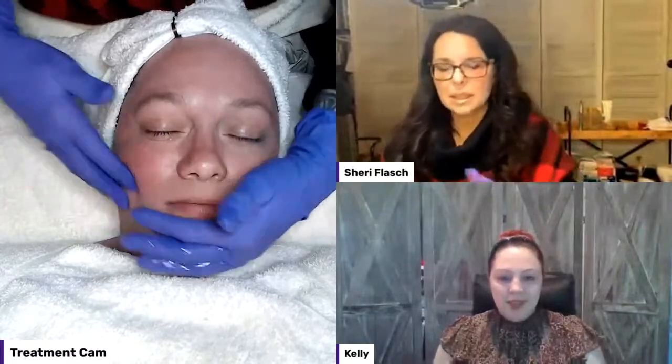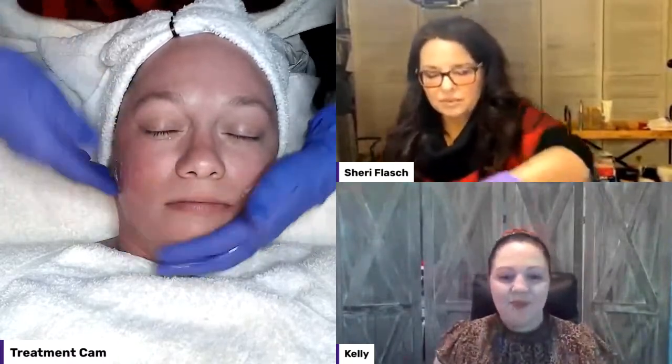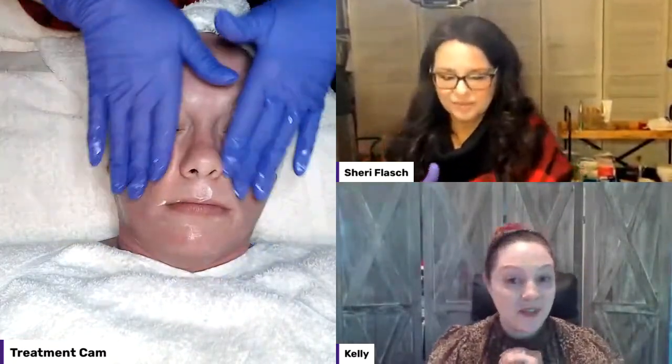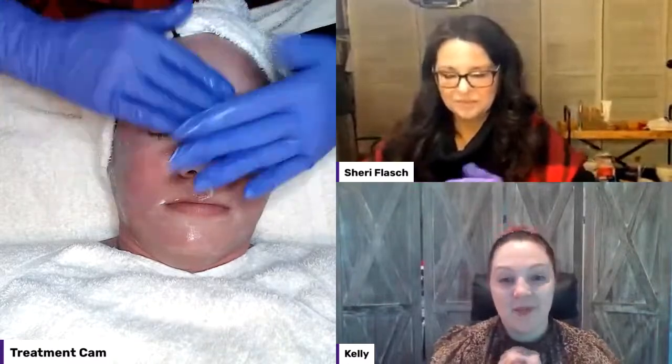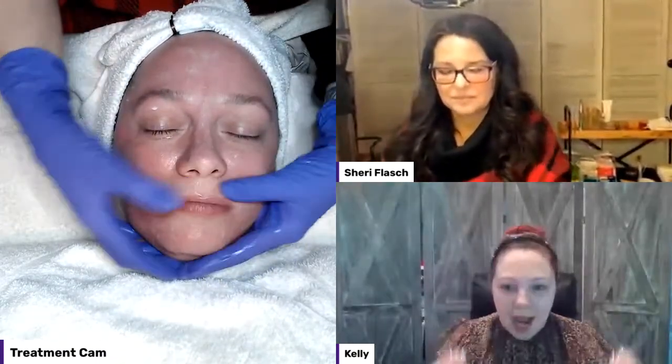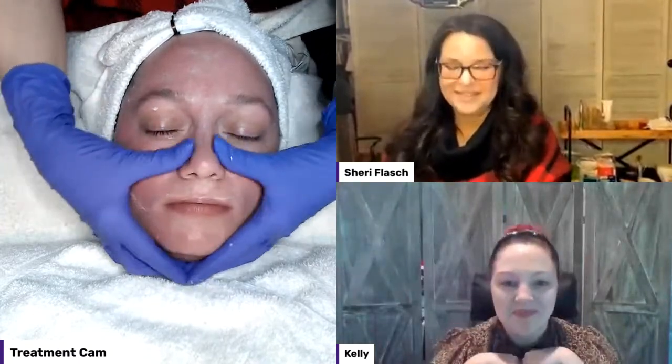Smells amazing. Kelly, don't you love this cleanser? I love this cleanser. The scent is incredible, and it's a little bit different than the other scents in some of the other products. This has like a nice anise licorice scent, which smells so good. It's almost like addicting. Like I love to smell it. Me too.